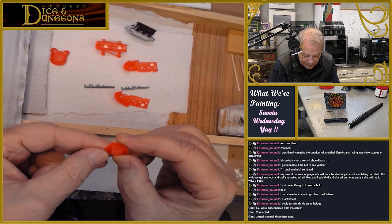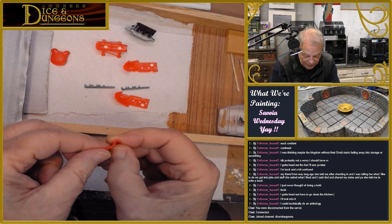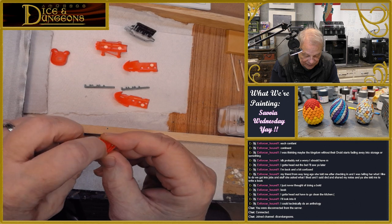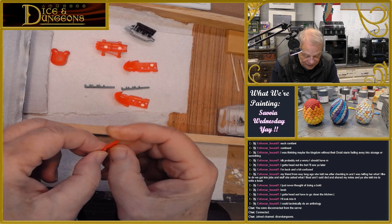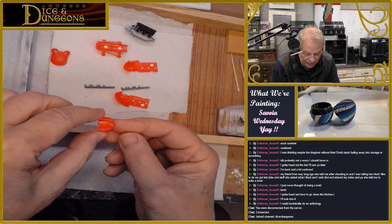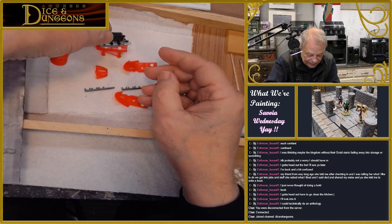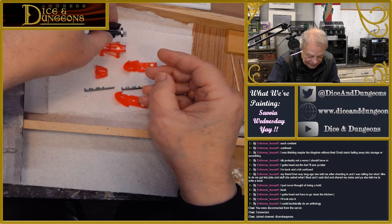Oh, that, I didn't check that before. I'm going to have to either fill that in like I did with these or sand that out. I'm not sure which. This might be shallow enough that it might be better off just sanding it out. Because I want this part to be removable so that you can see the engine underneath it. The engine will sit here like this. I think that's how it goes.